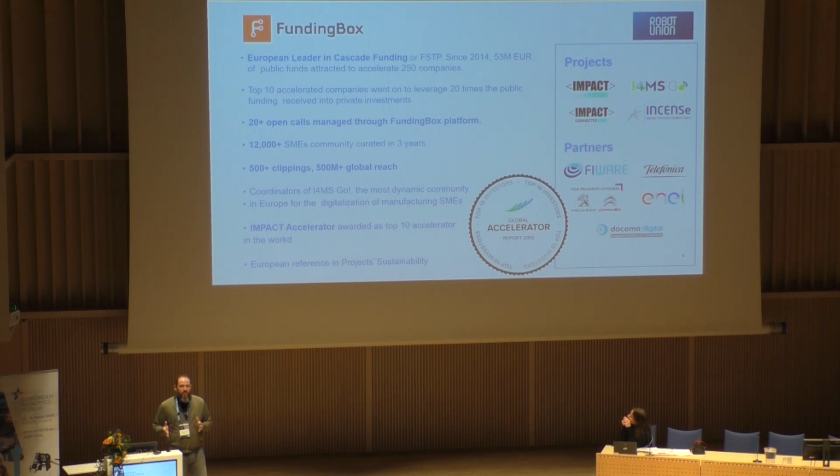We have curated a community of more than 12,000 SMEs. We have a really huge coverage in media. We've managed more than 20 open calls. Of the 10 best companies that we accelerated, they multiplied by 20 the public investment they received.